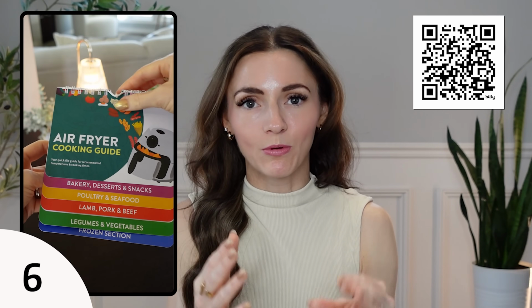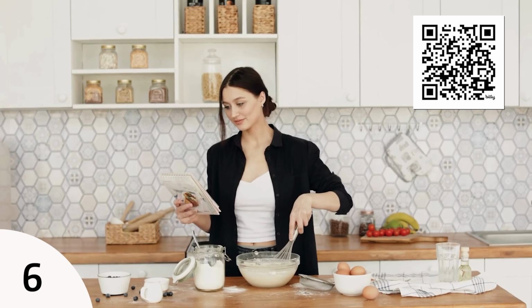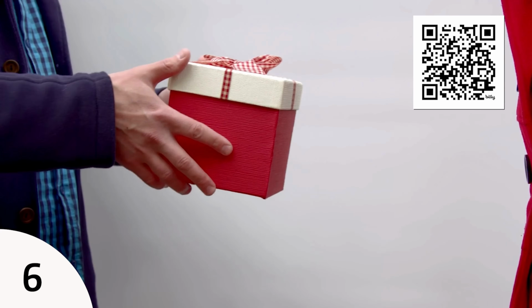I love that it's very durable. As you're flipping through those sheets, they're not going to break apart, and you can clean it up really nicely should you need to, especially if you're cooking and your hands are getting full of stuff. You get the point. I love this product. This is an excellent gift idea as well.